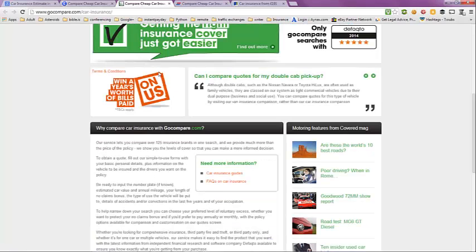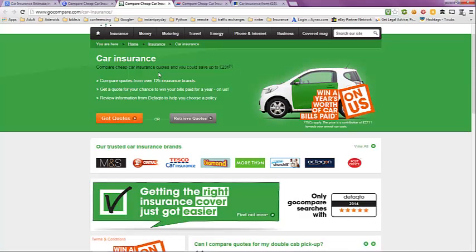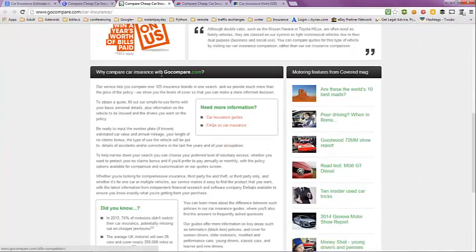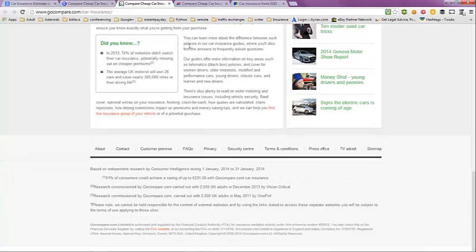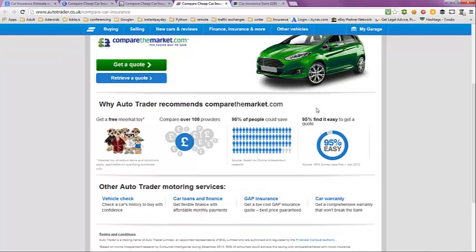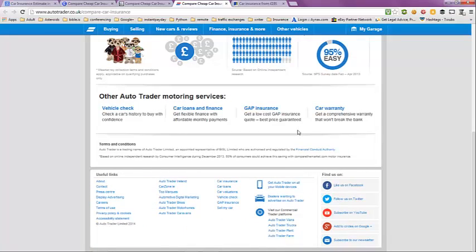The next page here is from gocompare.com, car insurance, compare cheap car insurance quotes, and you could save up to 231 euro. And they have articles here that you can take a look at as well. Next page is autotrader.com, and we could save you up to 246 here. You can get a quote here or retrieve a quote, and then they have other information to look at here to help you decide.